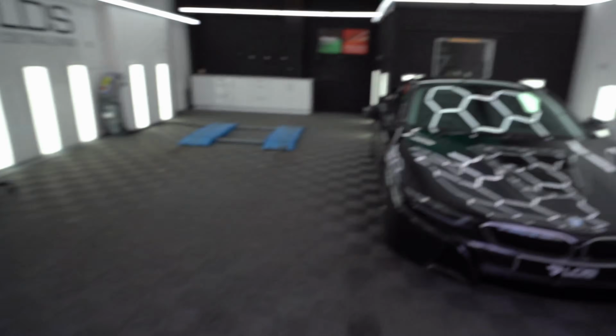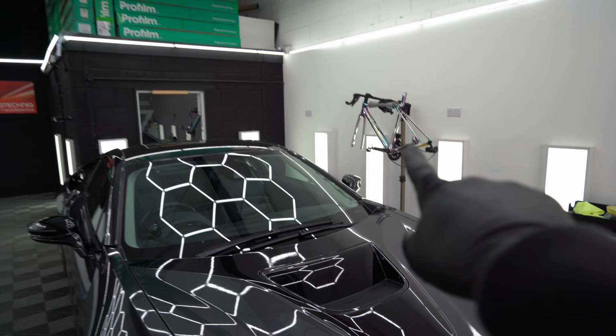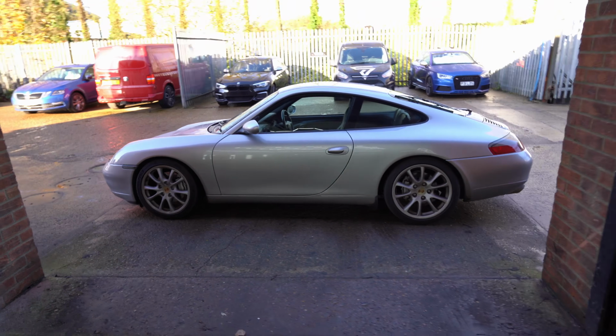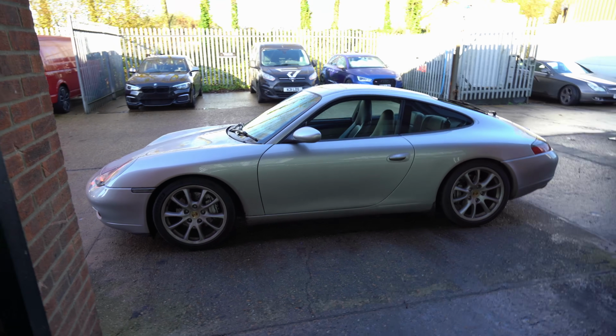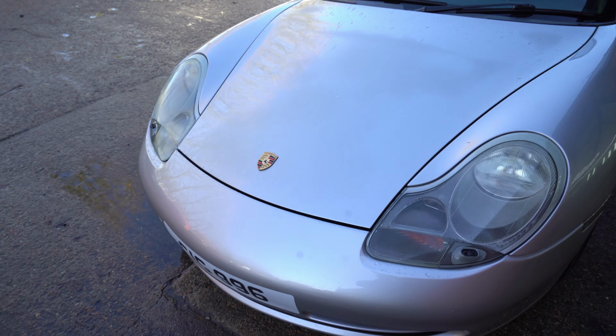My name's Levi and today we're going to be detailing Lucy's Porsche 996. This is my unit, quick bit of background. We've got this i8 in at the moment. We've also got a very expensive road bike in for some PPF, and this is where Lucy's car's going to go. So let's get it washed, decontaminated and prepped, ready to do a single stage polish and then apply Crystal Serum Ultra. Definitely room for a bit of improvement on the headlights as well as the paintwork. Yeah, it should come out really well.